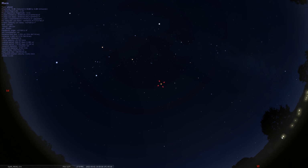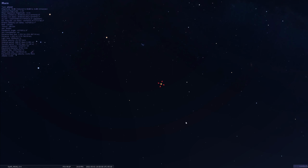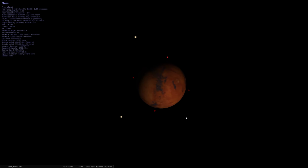It's going to bring with it a drone helicopter that will fly eventually, and many experiments and science instruments that can help us to understand the surface of Mars and maybe if life ever existed there in the past. So it's a really cool mission that's coming up, and it's great that we can see Mars in the sky while this is happening.